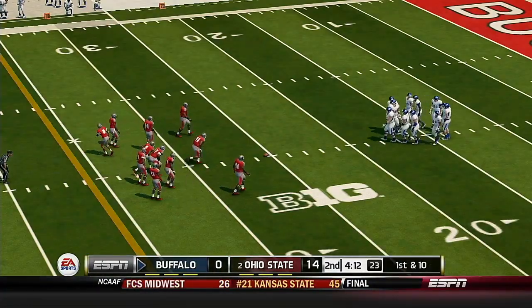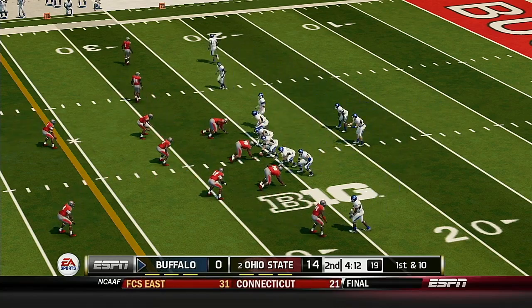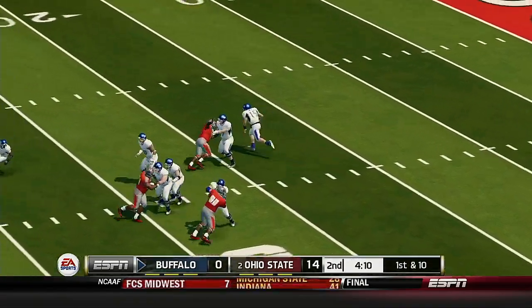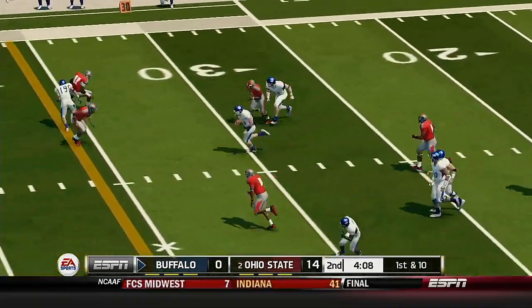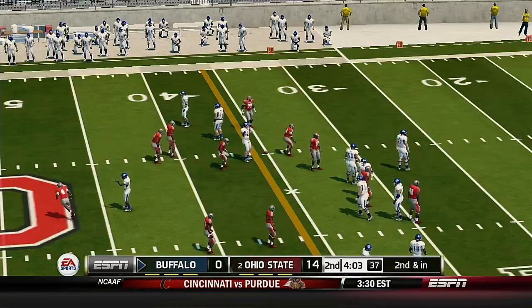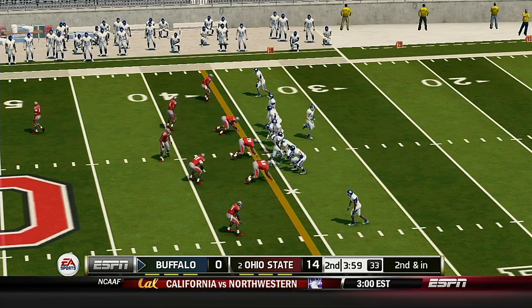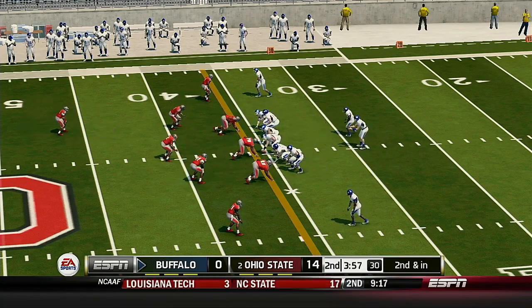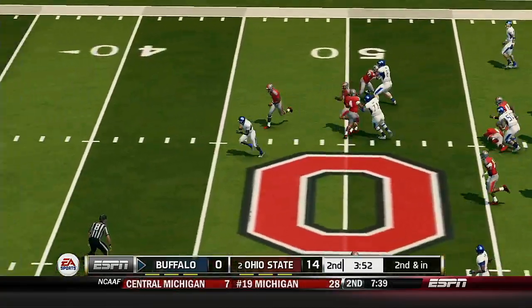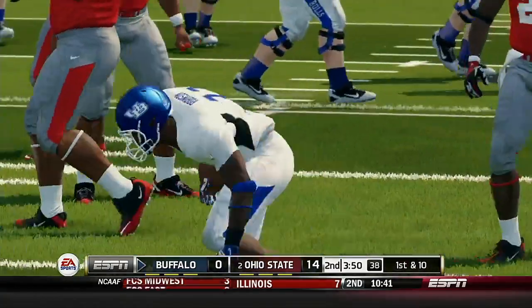You think about the challenges these two teams are facing. On one side, you've got to find a way to keep building on your lead, and on the other side, you've got to find a way to get back in it. He's going to try and scramble. And he dives forward. And they finally bring him down at the 34.